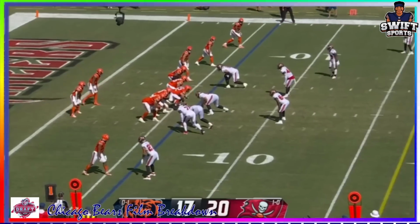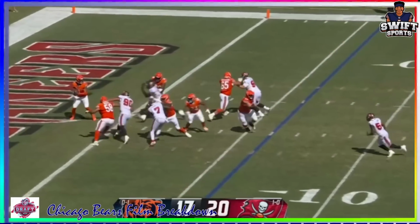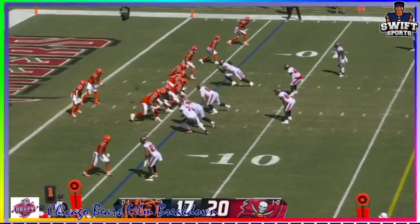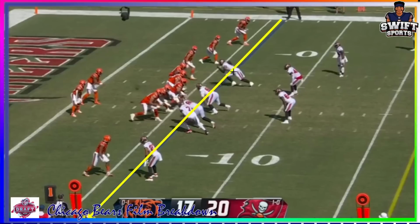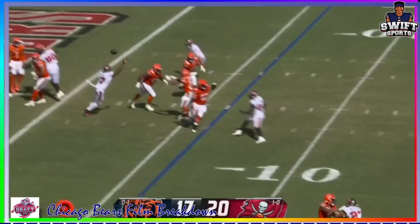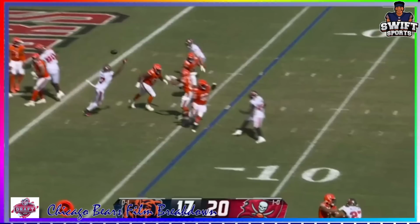But what happened? We called the same play 2 times in a row, guys. We've talked about this. You call screen plays to catch a defense off guard. And a lot of times teams will call screen plays when they're backed up inside their own 10. The problem is we just called this exact screen play the play before. He ran the exact same play 2 times in a row.